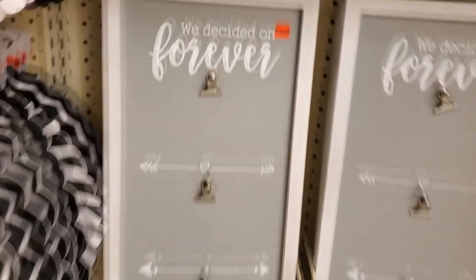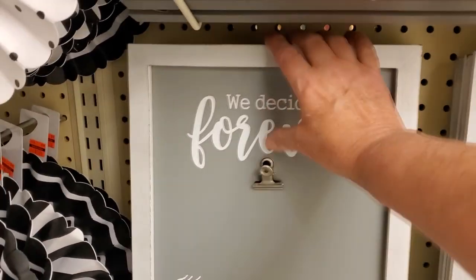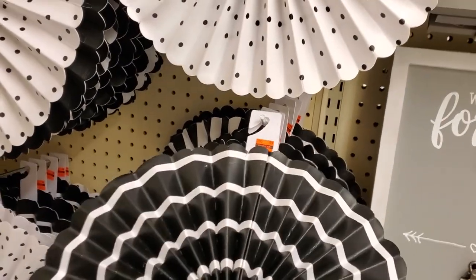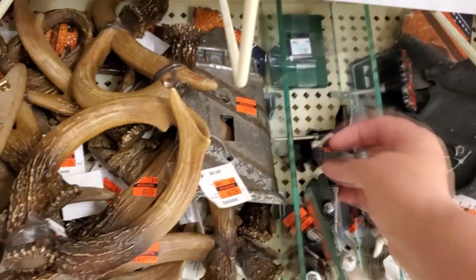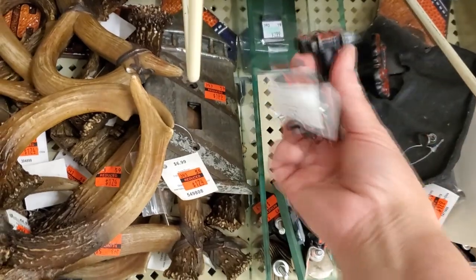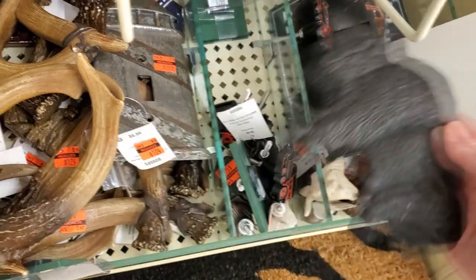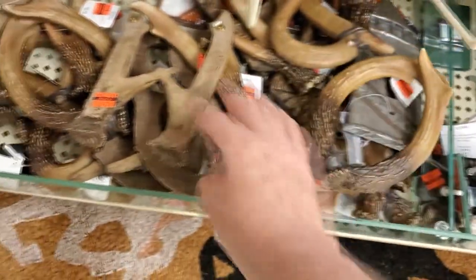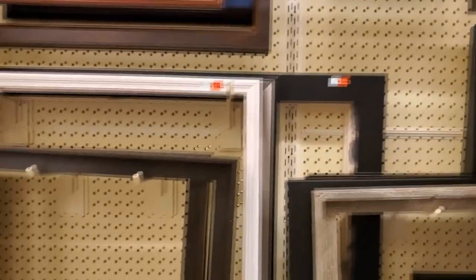And we are back down the aisle of 75% off all home goods. That's really cute. I like that. They've got a ton of these fans, or I don't know what you'd want to call them. Oh, that's cute. Oh, a few trains. They've got a few train knobs left. Yep. It's a big bison. I'm not a big fan of all that. Really cute stuff, 75% off. They have a ton of frames.